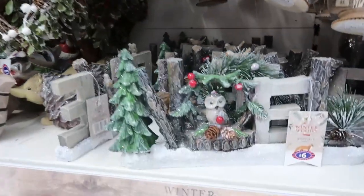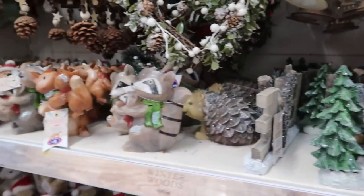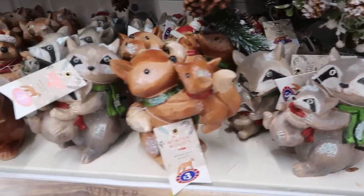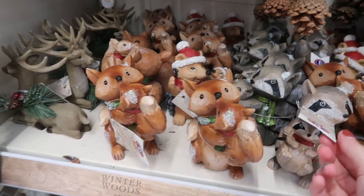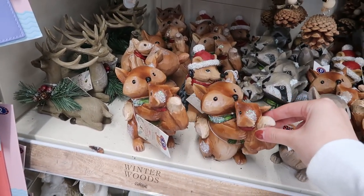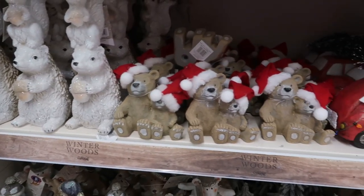And this Noel sign is absolutely gorgeous for £6. I love the owl inside. And then they have all these lovely woodland animals, and the fox one's probably my favourite. I just think it's very autumny as well. But yeah, they had some raccoons, and those were £3, and they were quite heavy actually. They were really good quality. And then they have lots of other woodland animals here.